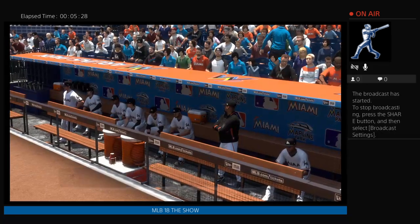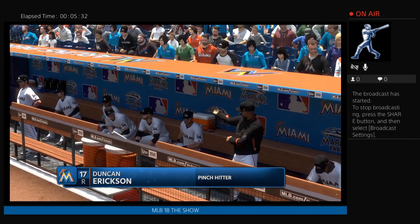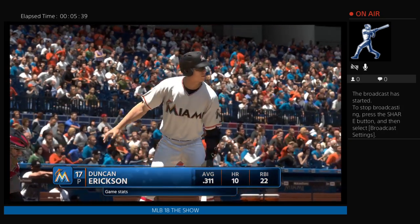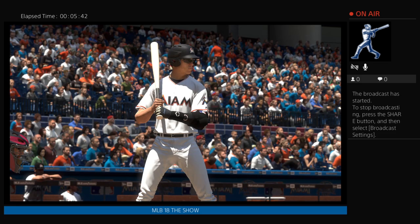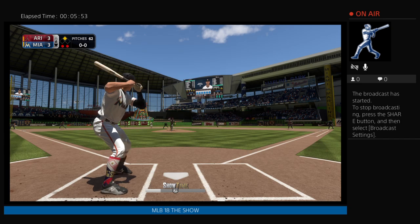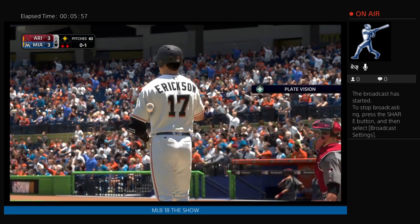And as we pick up the action here, our situation is a runner at second base with 2 out in the inning. Now at the plate, Duncan Erickson is getting his first plate appearance of the game here in the 6th. Duncan Erickson. Hoping to keep it tied. Here it comes. Now he gets on top of one here and chops it foul right at home plate.